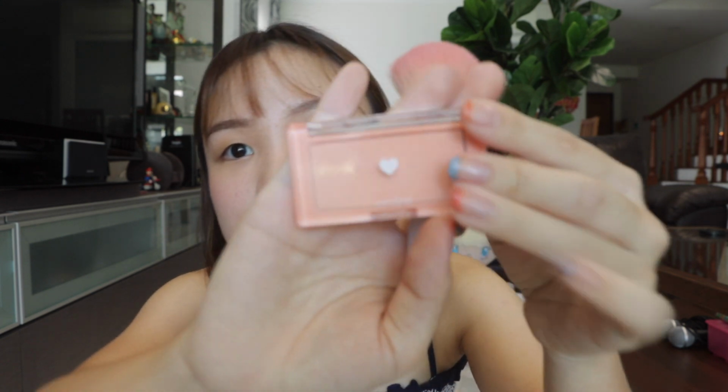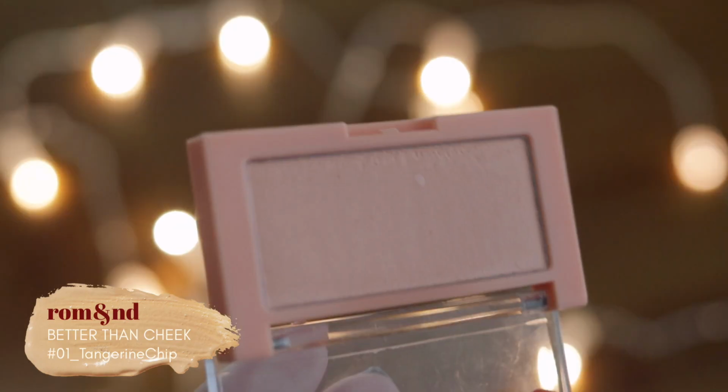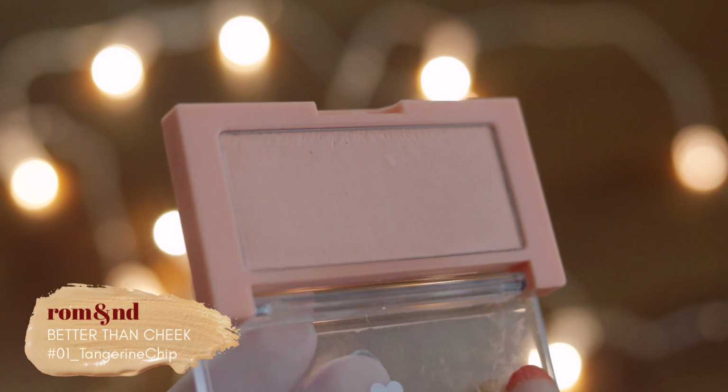Putting a little bit more today because I feel like on camera you can't see anything. Can you guys see? Yes? Oh, I love this blush. And then I'm using the Rom&nd blush in the shade Tangerine Chip, I believe.